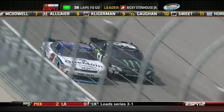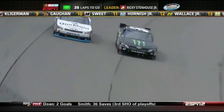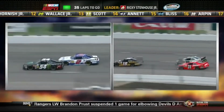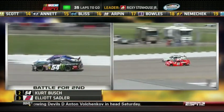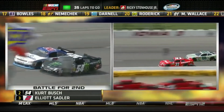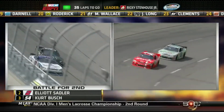Well, hang on. Yeah, Sadler tried to make that. He drove into turn 3 a little bit hard, and the bottom hasn't been where he was running. Comes back on the high side here, and probably now will make the pass, especially as they get off of turn 4. Allgaier and Cole Whitt for a spot there, right side of the screen while we watch the race for 2nd.